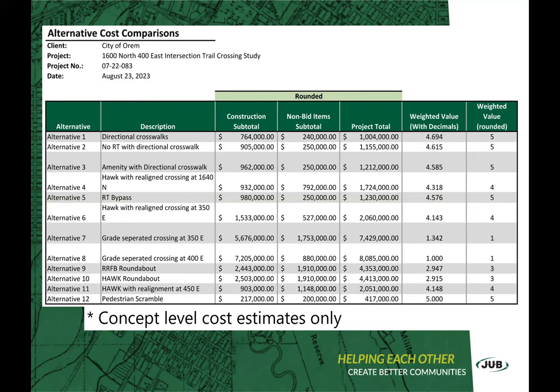And what's important is that we're looking at cost relative to the other alternatives as well, because we're really trying to get a score. But these are in the ballpark of costs. Alternative two, which is similar to alternative one, but alternative two takes out all the right turn lanes. That's $1.1 million. The amenity one is pretty much the same cost as alternatives one and two, but with the cost of the amenity. So we just estimated what that could be.